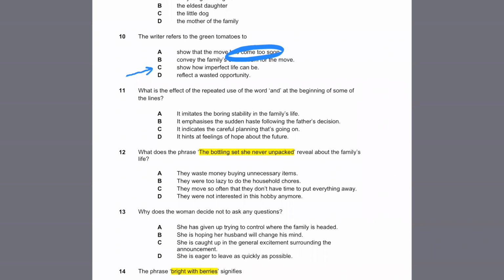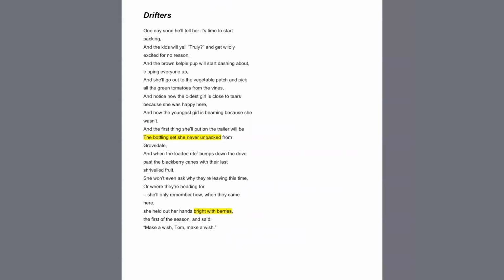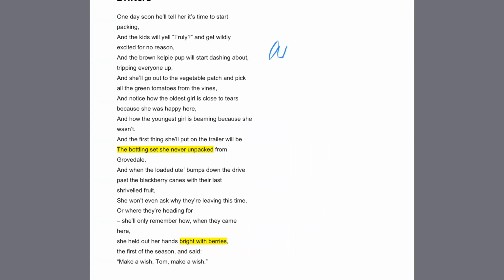Question 11, what's the effect of the repeated use of the word "and" at the beginning of some of the lines? So poetry often uses repetition. I guess if I want to get all technical, it's called anaphora when it's repetition at the beginning, but I wouldn't worry about that for the time being, just repetition. Okay, poetry often uses repetition, and whenever they use techniques like this, it needs to have some sort of effect. So what is the effect of the fact that they say "and" all the time? And the kids will yell, and the pup will start dashing about, and the mum will go to the veggie patch, and notice how the oldest girl is close to tears.